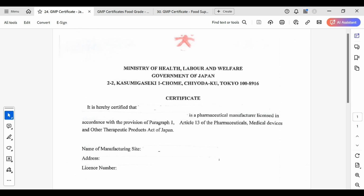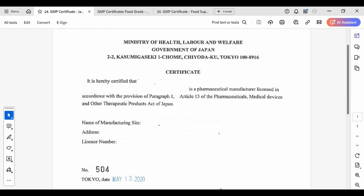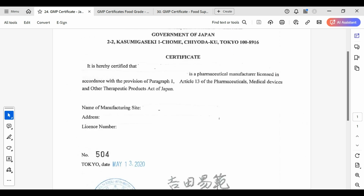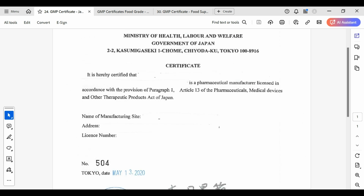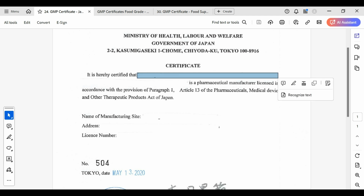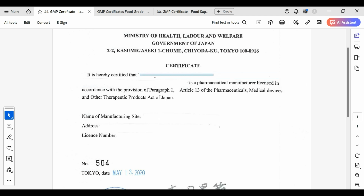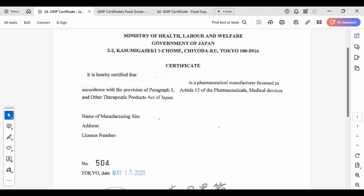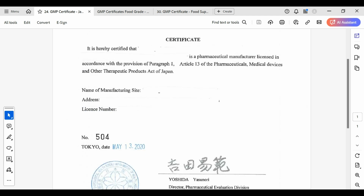As you can see on this screen, the Japanese government issues a GMP certificate in this form, which contains the information of the manufacturing plant that is blurred out over here, contains the product, the factory name, and it explicitly mentions that such factory is a pharmaceutical manufacturer licensed in accordance with paragraph 1, article 13 of the Pharmaceuticals, Medical Devices, and Other Therapeutic Products Act of Japan. And it explains the manufacturing site name, address, and license number.